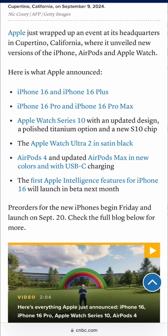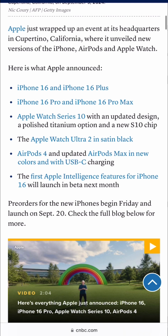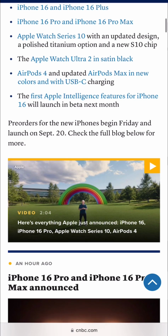So now that it's all wrapped up, here's actually what was announced: the iPhone 16 and 16 Plus, iPhone 16 Pro and 16 Pro Max, Apple Watch Series 10, Apple Watch Ultra 2, AirPod 4 and AirPod Max. And then the first Apple Intelligence feature on an iPhone 16 will also be launching as well. Pre-orders begin Friday, and the launch will start, you could pick it up in store, September 20th.